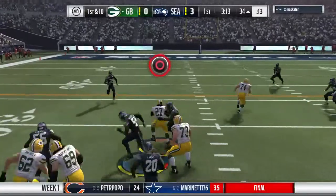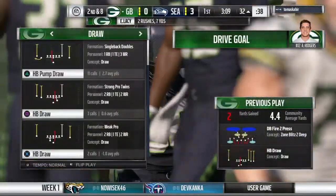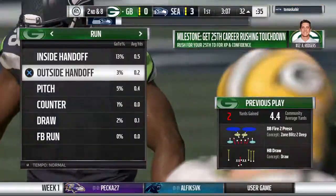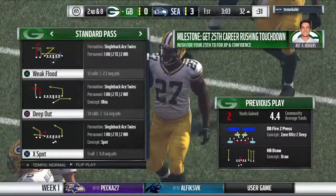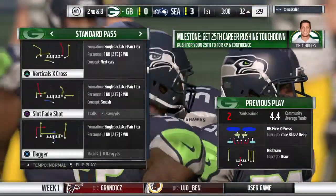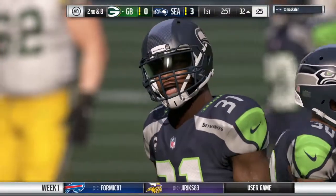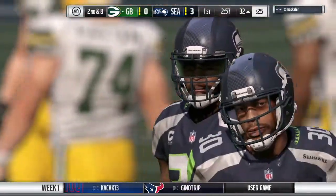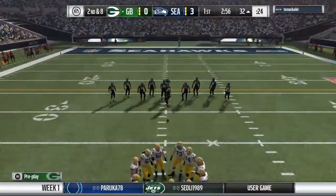Rodgers going to give to Lacey on the draw. And he'll get a little over 2, maybe a full 3 down to the 32-yard line. Big Eddie Goldman there on the tackle. That's a good play by the guys on the defensive side of the ball. Held him to a gain of 2. And that changes the playbook a little bit now for the guy calling plays. 2nd and 8. Now he's got to probably think about going to the air instead of maybe staying with the ground game. Let's see what the offense comes with here.